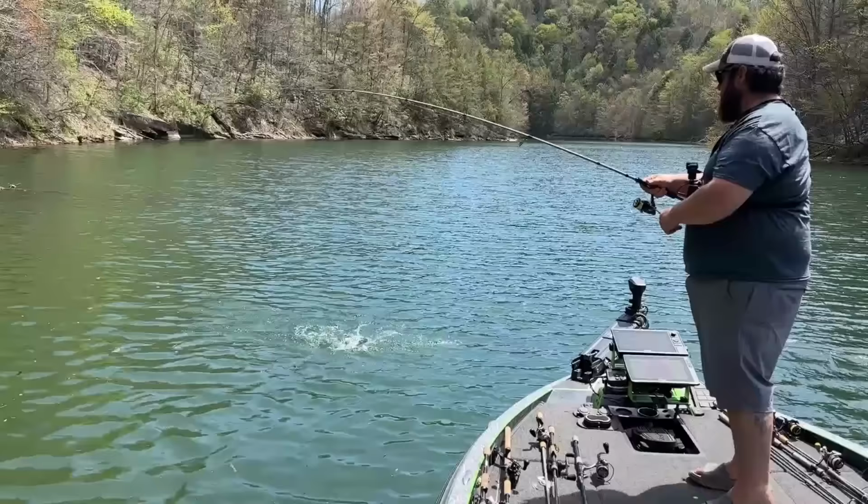So it helps get them away from that. You've got to remember, these bass really are not there to feed. They are cruising, finding the place that they want to go lay their eggs, or they're finding the place they want to go make their beds. They're super finicky right now. They're super spooky right now, especially in this clear water.